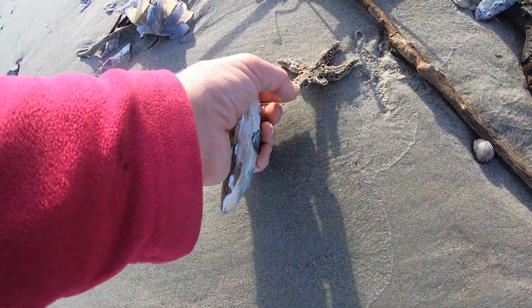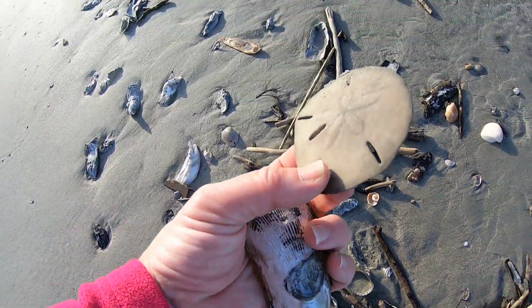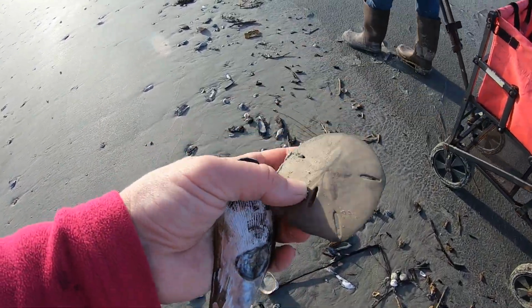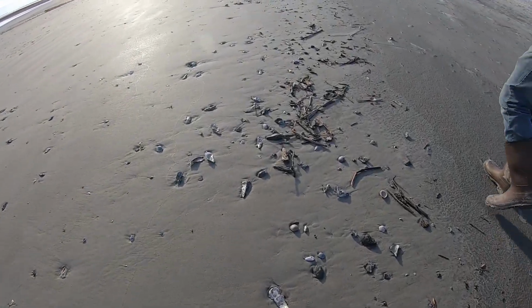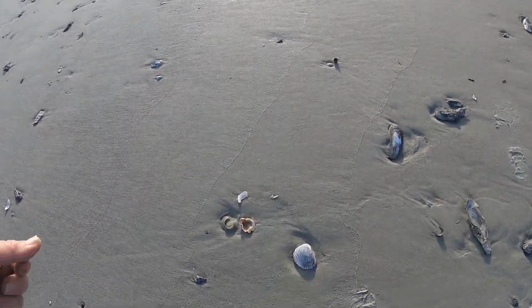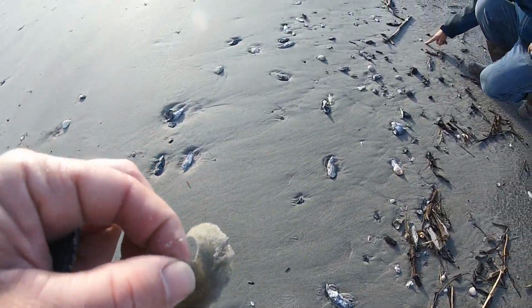The red sea star. Ooh, and look at there, another type of sea urchin that we love to find. Sand dollar, five hole keyhole sand dollar. And that one's already bleached out. He's moving. Look at here. Let me look at this too. The shark eye egg collar right here. So that's the egg casing for a shark eye shell.